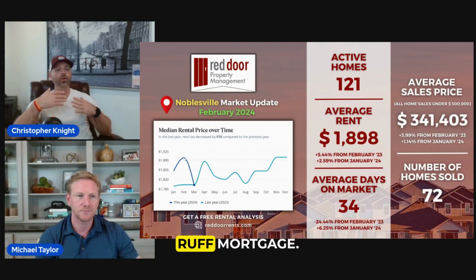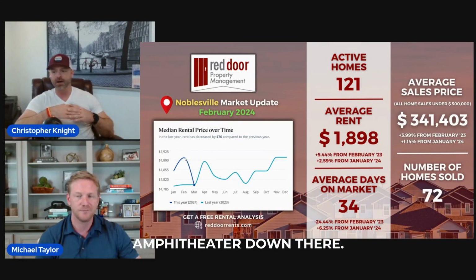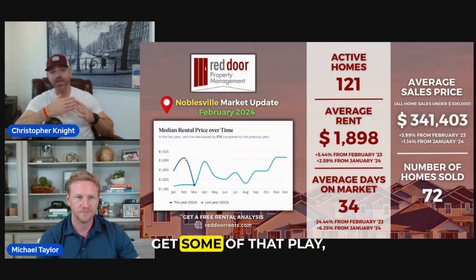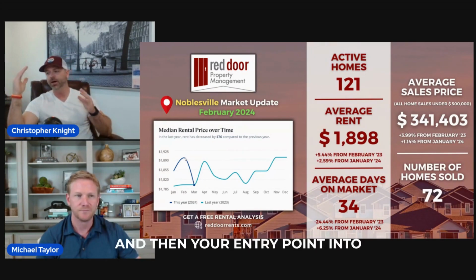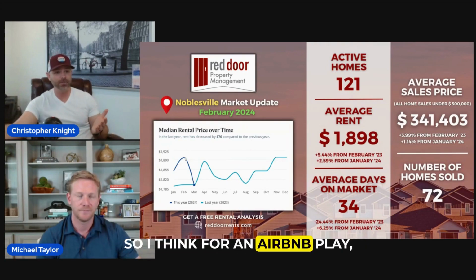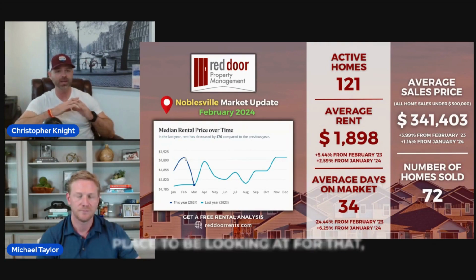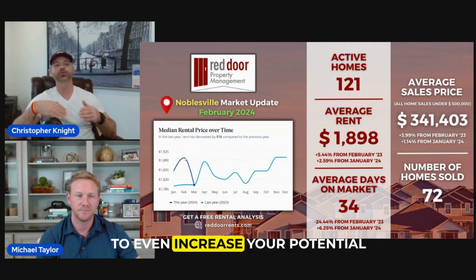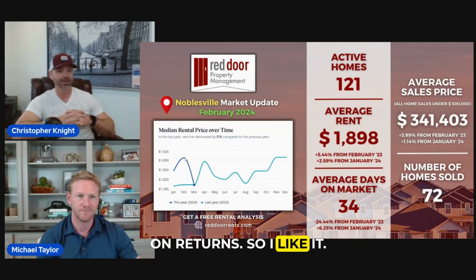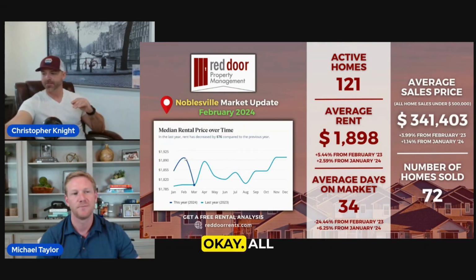It's got the Ruoff Mortgage Amphitheater down there. It's freaking awesome. So I think you're going to get some of that play. And then your entry point into this market is also affordable. So I think for an Airbnb play, Noblesville is a great place to be looking to even increase your potential on returns. So I like it. Totally agree. Okay. All right.